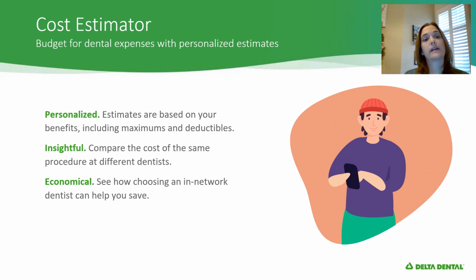We have a tool online that is called the Cost Estimator. It's a great tool for budgeting. This is a tool that will recognize your plan. It will recognize if you've used your plan, so how much of your maximum you have left, if you've met your deductible, what your co-insurance is. This is a tool that is used for the PPO plan. And you would just put in some information as far as what procedure you're looking to have done. And it's basically going to do a ghost claim through our system. So it's going to give you a very good estimate of what a procedure is going to cost you.